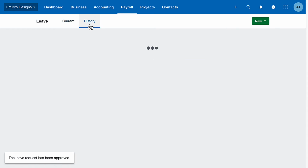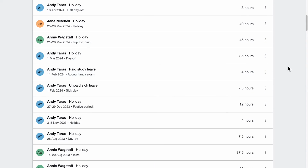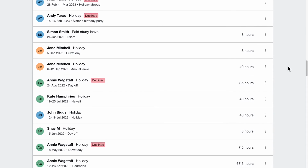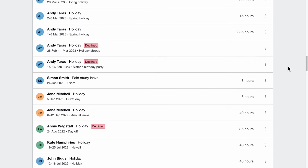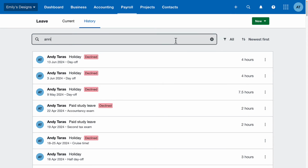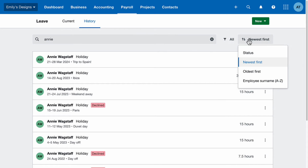Now, the History tab just shows us a full audit trail of every single leave request that has ever come through from any employee. And I'm scrolling quite a lot there. We've got quite a few employees within this organisation. So I would always recommend using that search bar to search for particular employees. And again, use the filter options and the sorting options too.